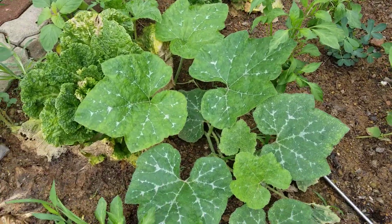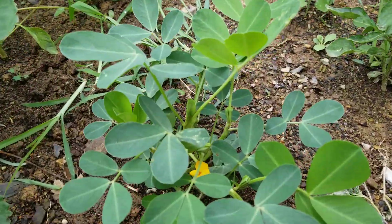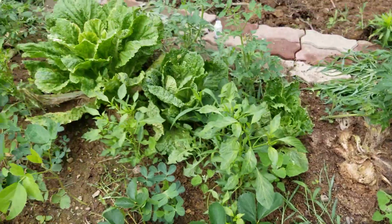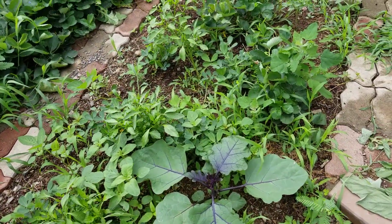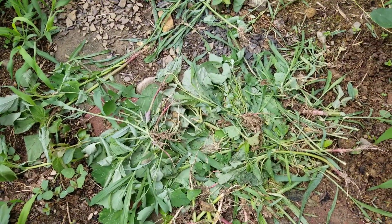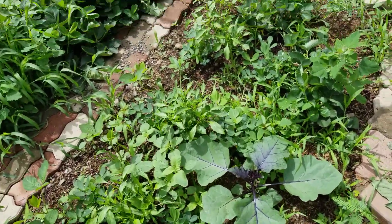And a volunteer squash plant. And my peanut is flowering already. I gotta pull the weeds on here too. I did pull a lot of weeds and let them dry in the sun on this bed, but on this bed you can still see a lot of weeds.